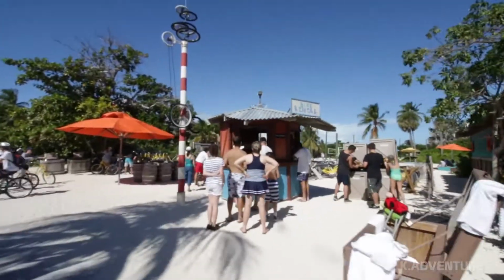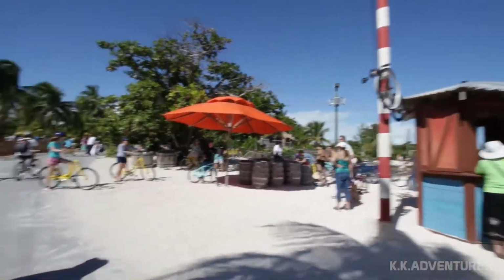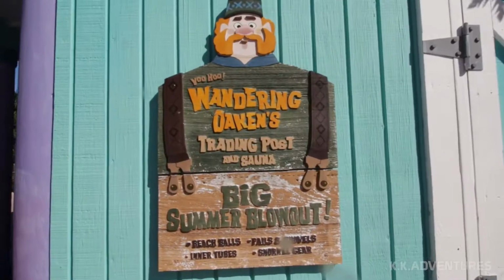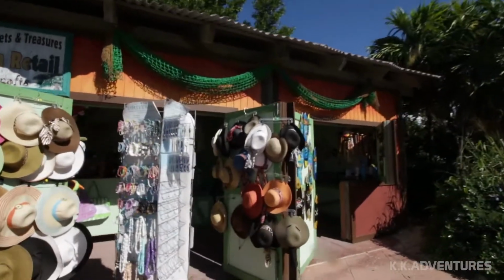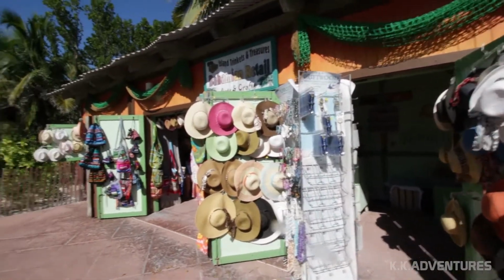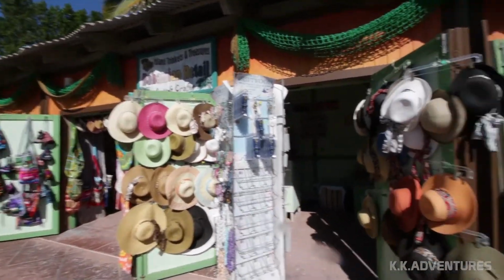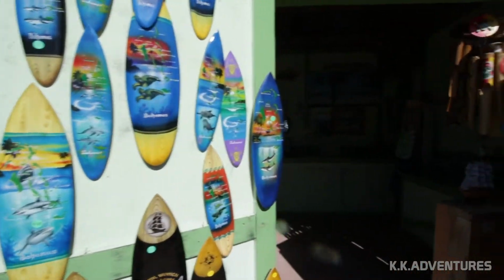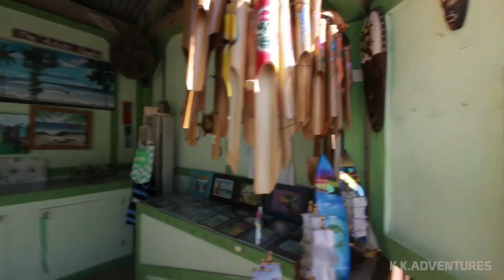$12.99. So this is where it looks like you can rent bikes. It's $11 an hour. And there's more pathways here. So over here on the main pathway, they have other Bahamian goods for sale, like hats, little surfboards, some wind chime things.